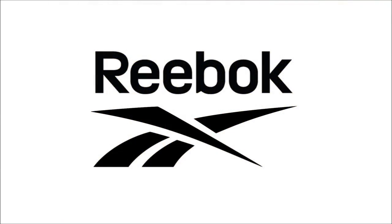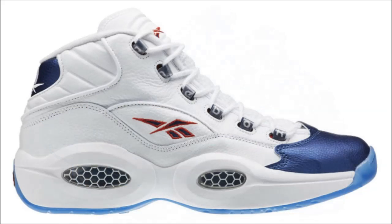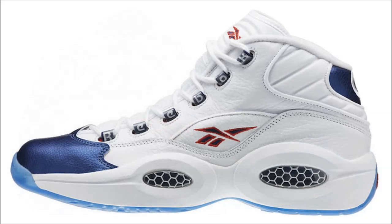Over to Reebok, and the Question turned 20 years old this year, and Reebok has continued to celebrate by putting out a number of colorways and collaborations, but they're not done yet. The Reebok Question Blue Toe is an OG colorway which, just as the name suggests, comes in a white upper with a blue toe, and these will be dropping on December 9th for $140. I've always been a fan of this model. I don't own any because I just don't like how they look on my foot, but they're still dope nonetheless.